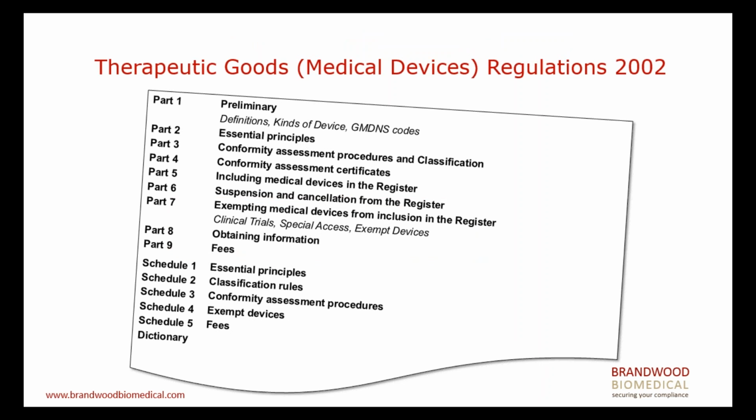You've then got the Therapeutic Goods Regulations, which really administer the Act, and you'll see the key characteristics I mentioned about essential principles and conformity assessment, all of which I'll talk about in detail, but again, that's also something you can refer to for more detail later on. It's there for your reference.